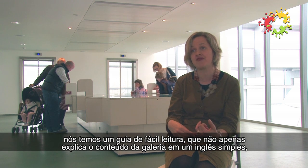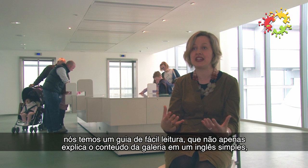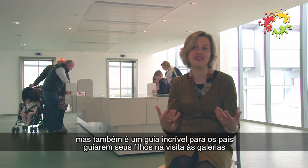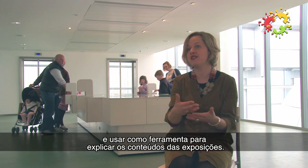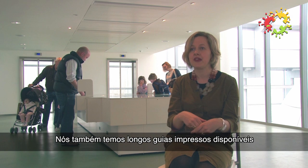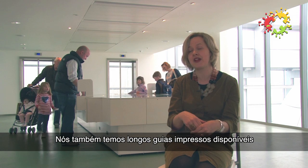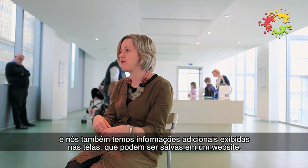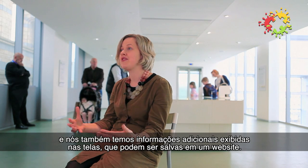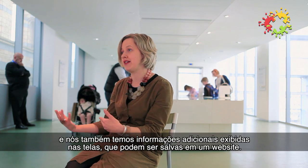We have an easy-to-read guide, which not only explains the gallery text in simple English, but is also a terrific guide for parents to take around with their children and use it as a tool for unlocking and explaining the stories going on. We have large print and braille text guides available, and we also have additional information on screen-based exhibits that's available to save to a website.